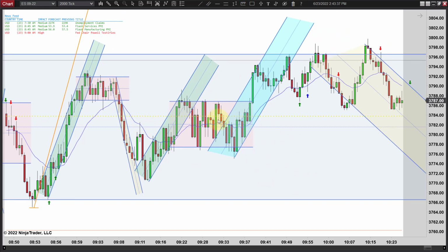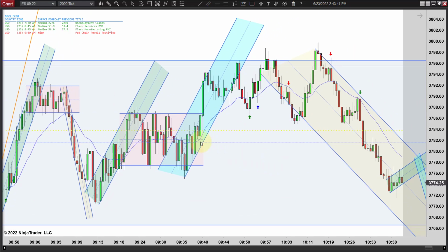There's a triple test here. Signal bar is not good enough, though. So you just have to kind of ride that out. And then we run up. Again, we're working sideways. There's a bounce off that trend line, but it's just too congested. And then, of course, finally you get your break.